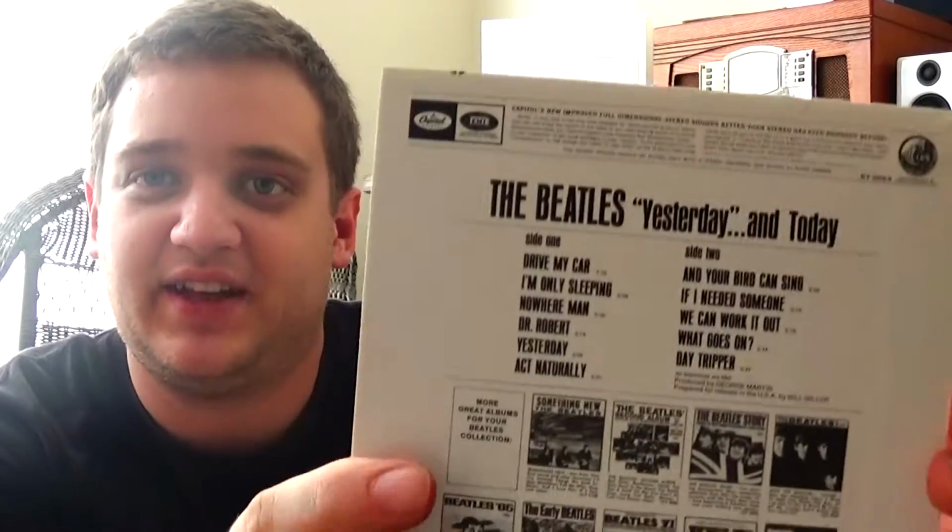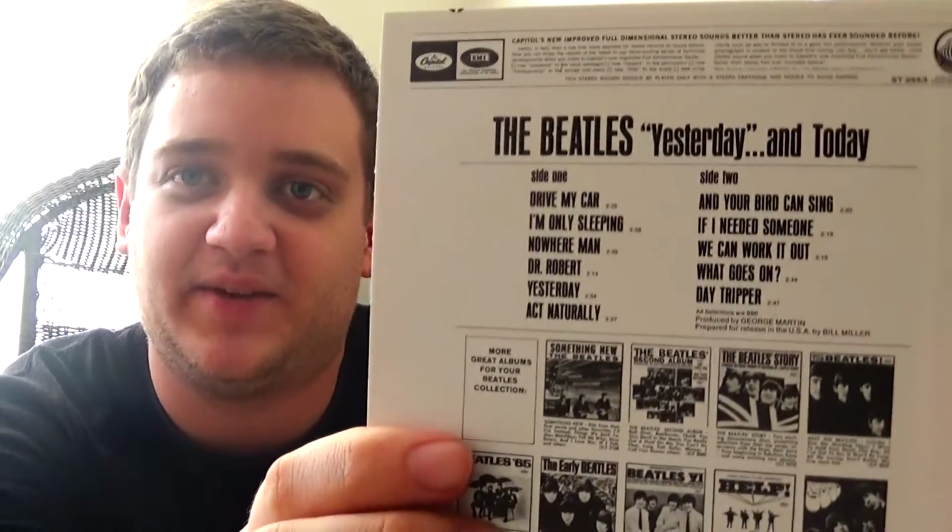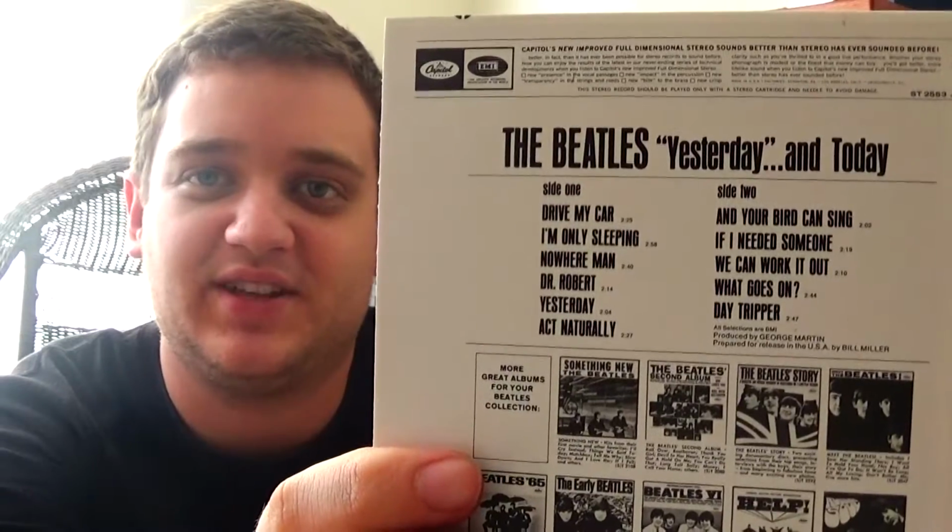Alright, my two top favorite U.S. Beatle albums. You guys know what they are, I suppose, but the Beatles, Yesterday and Today. This track listing right here is so perfect. The track listing is just oh so perfect on this album.